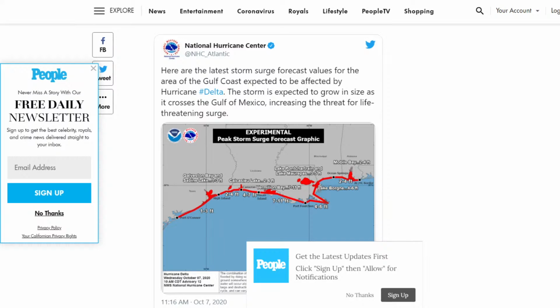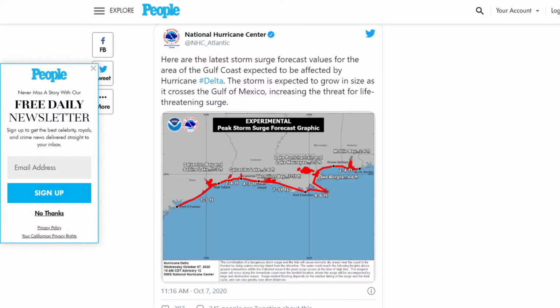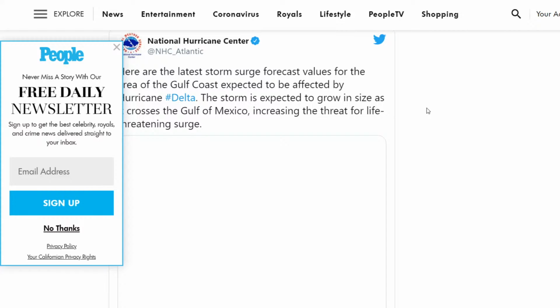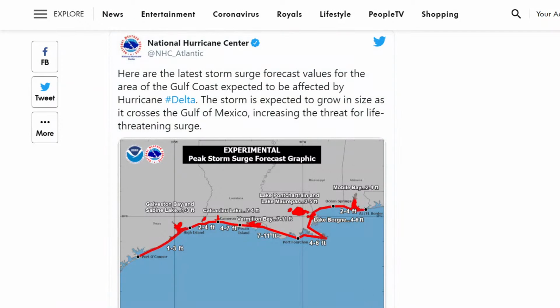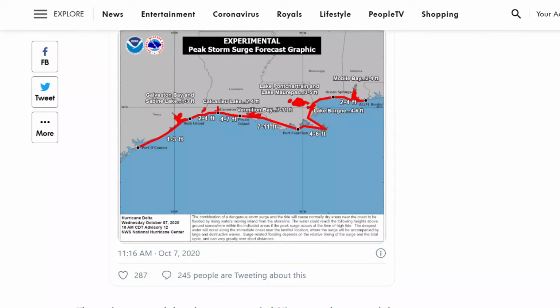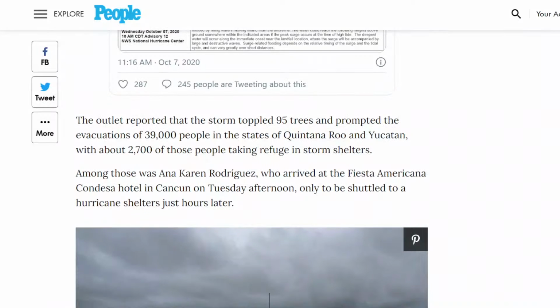Bad news is there is a storm surge warning from Port O'Connor, Texas, all the way to Mobile Bay, Alabama. So, this was first reported by Camper News Network. Thank you to Matt Camper for getting this news out to his viewers. As soon as this broke earlier today, he was the one to break the story. So, as you can see here, Port O'Connor all the way to Mobile Bay. This is the tweet from the National Hurricane Center from earlier this morning.